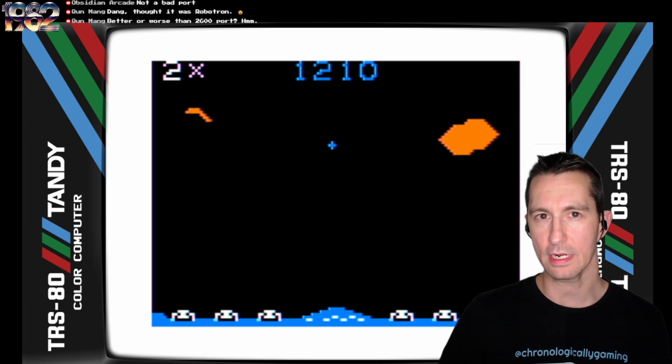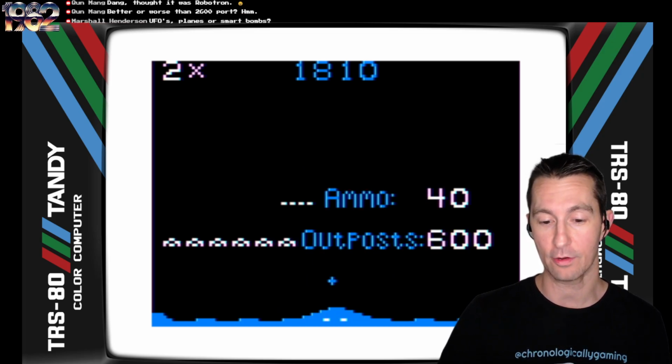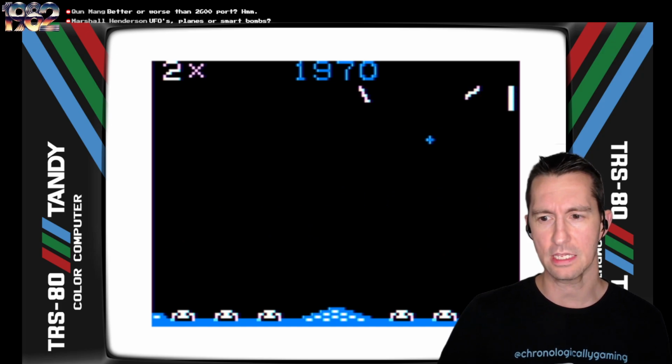So on the Coco, there's already a Missile Command variant called Polaris. In that version, you don't have one base down at the bottom where you're firing shots. You have 3, just like in the arcade. And I think they're represented by submarines, like nuclear submarines. But yeah, where's the planes?